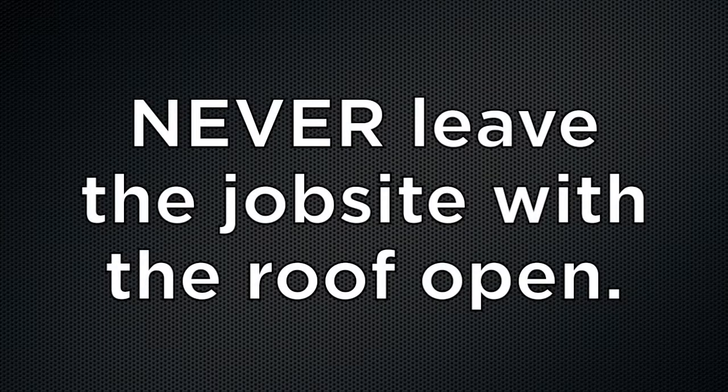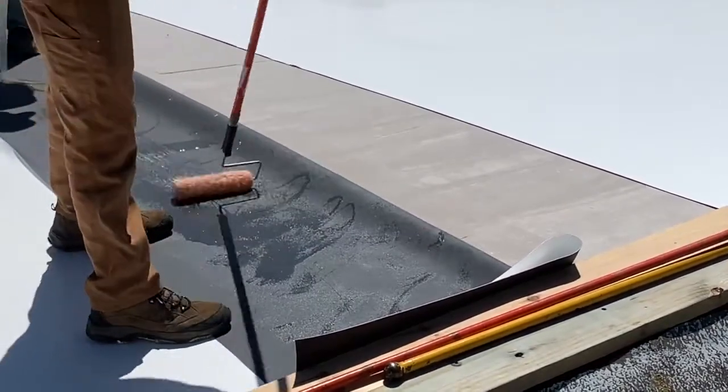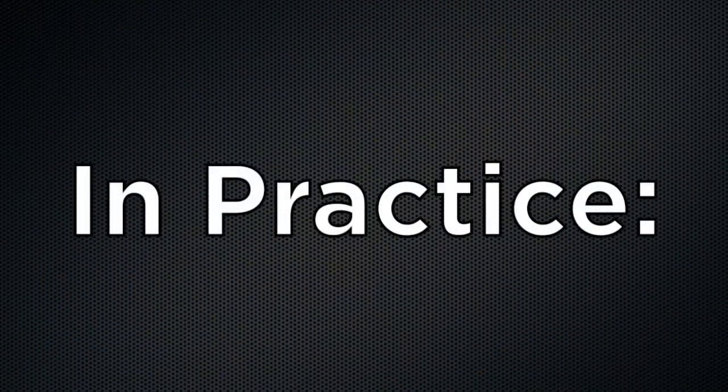Fourth, never leave the job site with the roof open. Even if the forecast is clear through the next day, don't risk it. All areas of the roof must be watertight at the end of the day. Roof tie-ins should be inspected before you and your coworkers leave the job site. Here's what this looks like in practice.